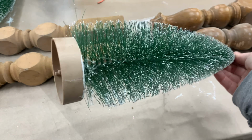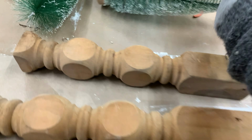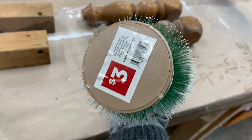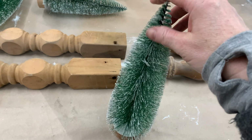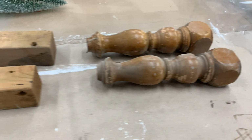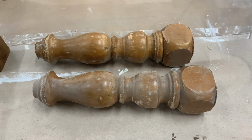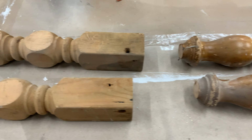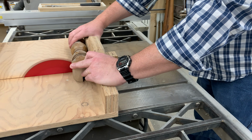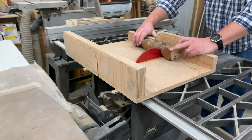So it seems like every Dollar General that I went into would have at least one of these bottle brush trees. Oh my goodness, absolutely beautiful. A weird little plastic base, but for $3 I didn't care about the base because I have these recycled pieces of wood that I'm going to have Chris cut down, and we're going to make these so they will no longer look like they came from the Dollar General, that's for sure.